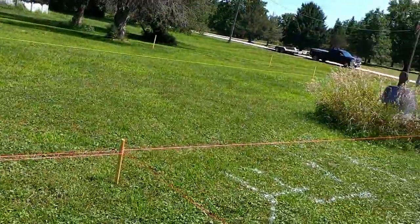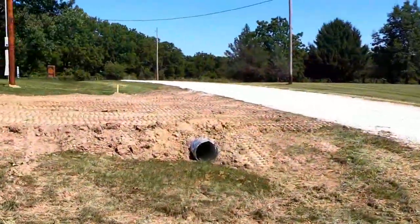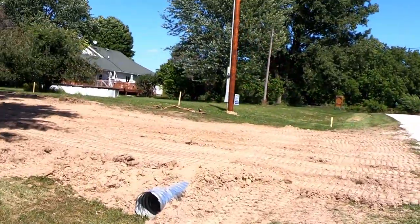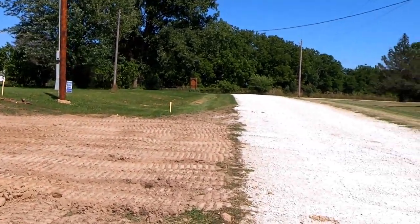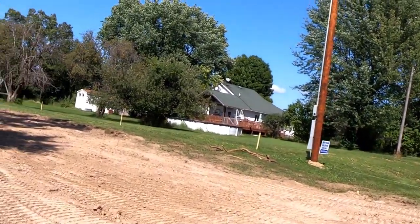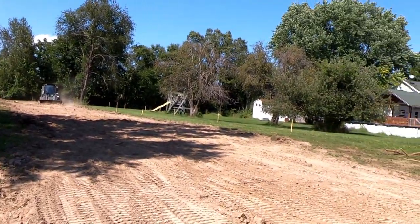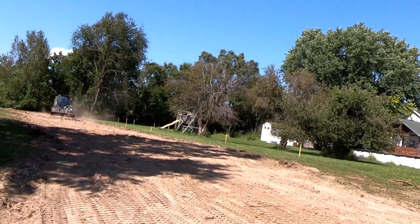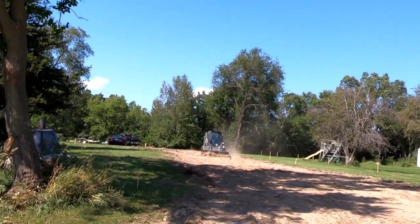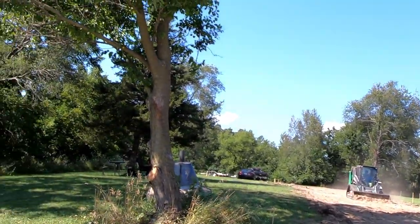All right, so here's the start of it. And now it is an actual driveway. So here's the road over here, and it's a driveway. He's really building it up nicely. We want a little bit of height to where the house is, so that when the rain comes down, it comes down the culvert and washes down.